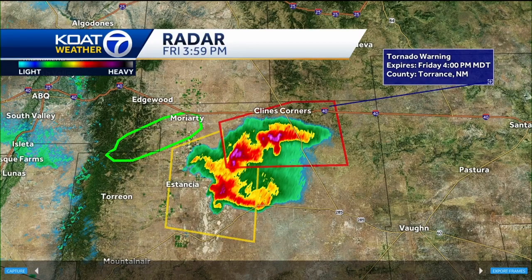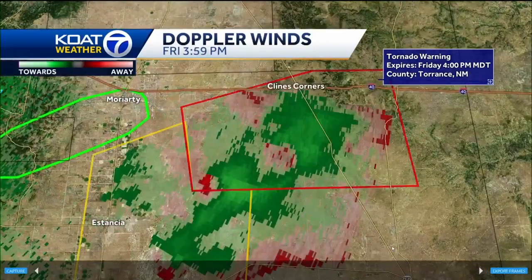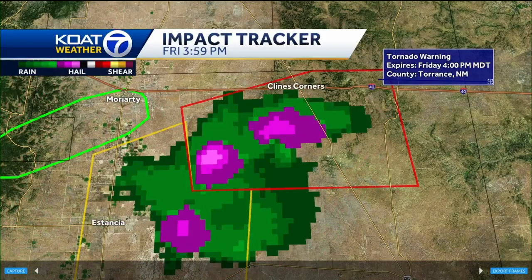Tornado warning in effect. What is it? It's 3:59, Olga, and this tornado warning is in effect until 4 o'clock. There's still a lot of rotation with this particular storm. The thing is, it's not constant rotation. It will pulse up and show you what we're thinking is rotating. You see these little spinning symbols over here? That could spawn a tornado. But folks, whether it spawns a tornado or not, this is a very dangerous storm.